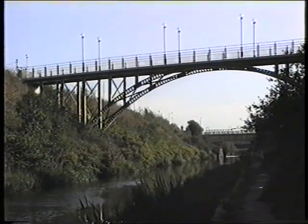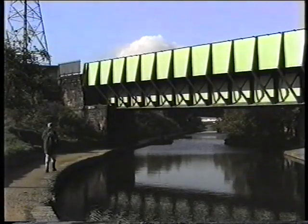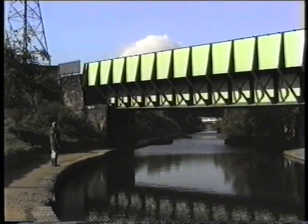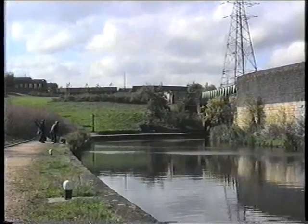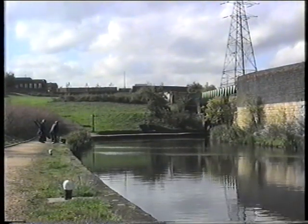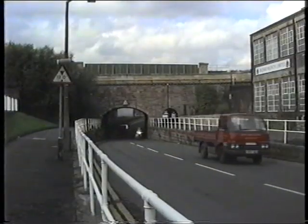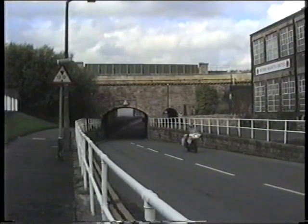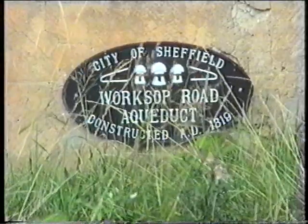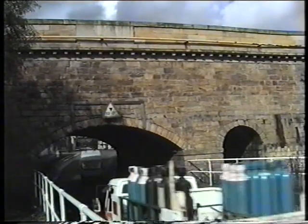At the far end of the cut is Shirland Lane Bridge, and then the Manchester, Sheffield and Lincolnshire Railway Bridge of 1864. The line is now freight only, but was not always the case. The massive stone wall, topped with blue brick, is the remains of the once Attercliffe station. Now we come to the aqueduct, built in 1819 over the Attercliffe to Worksop Turnpike. The road is still named after the turnpike, Worksop Road.